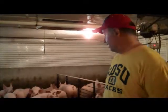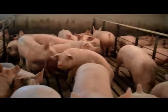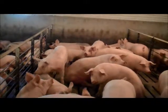I'm in the finishing barn with an older group of pigs here. These guys are about 5 months old, and as you can see, they're really getting big. We'll be able to market pigs out here probably in the next week or so already. And in a month, every pig in here will probably be old enough to sell and ready for harvest. So they're really smoking right along. But these pigs are 5 months old, and there's already some pigs in here that are probably getting close to 280 pounds.